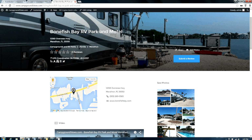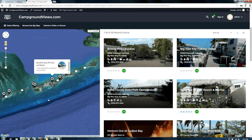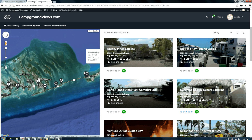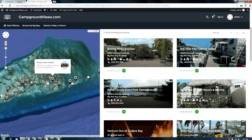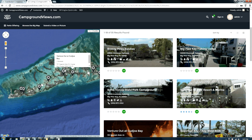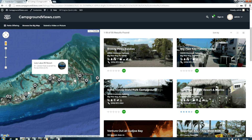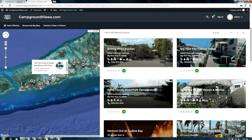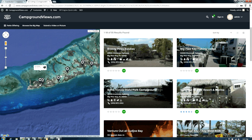Nice little spot. They have reasonable rates for the Keys. I'll put that caveat on there. For the Keys, anywhere else you would freak, but for the Keys it's reasonable. As you head out to Key West now, the rates tend to go up. There's some really pretty campgrounds out here. None that I would recommend over the other. They're all really nice.